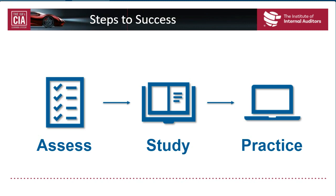And then finally, we have practice. So what's practice all about? It's about actually putting yourself in that exam mode. So the nice part about this is there's actually a practice exam that you can complete. But really to succeed here, you want to make sure that you're in that proper exam environment.